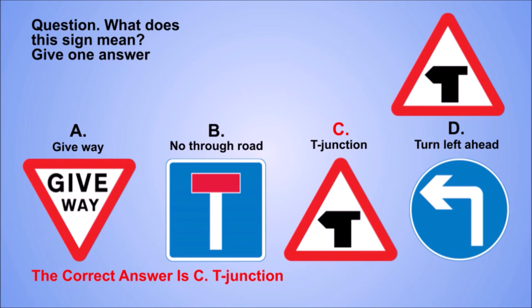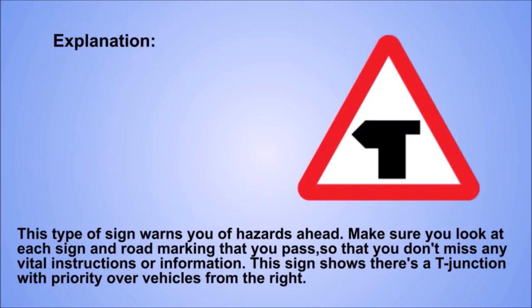T junction. Explanation: this type of sign warns you of hazards ahead. Make sure you look at each sign and road marking that you pass, so that you don't miss any vital instructions or information. This sign shows there's a T-junction with priority over vehicles from the right.